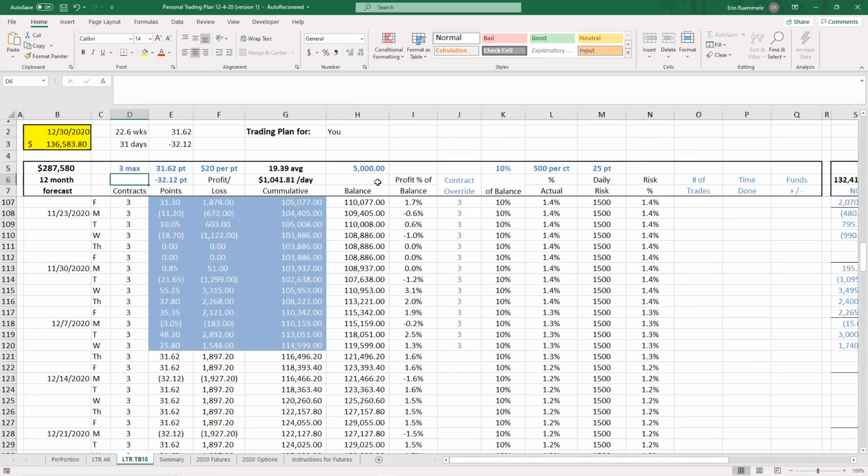So we'll continue to trade our AES strategy. We'll continue to track on our personal trading plan as we move forward. Again, we're about 22, almost 23 weeks into this. We'll see where we are at the end of a full year. This forecast, I've noticed as we continue to track data, as we continue to plug in our performance to the personal trading plan, 12-month forecast isn't changing anything significant.